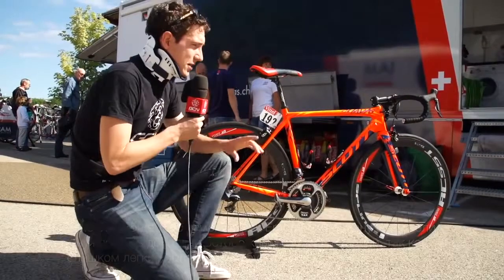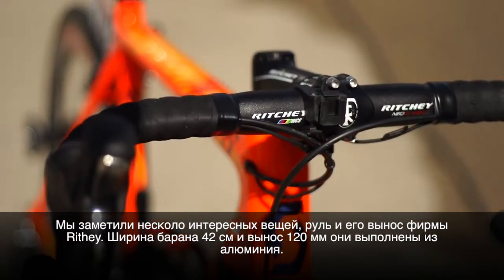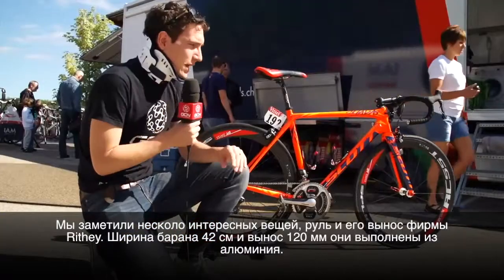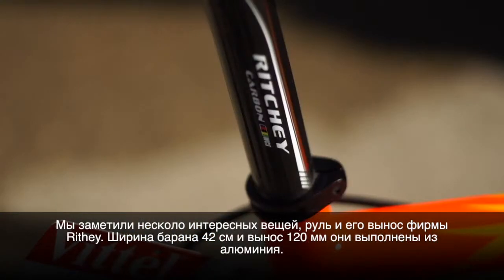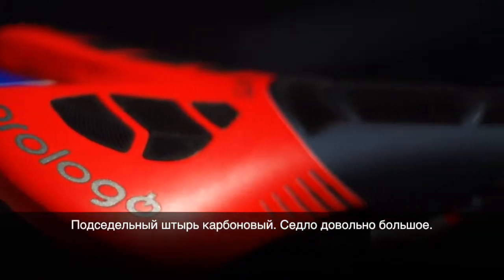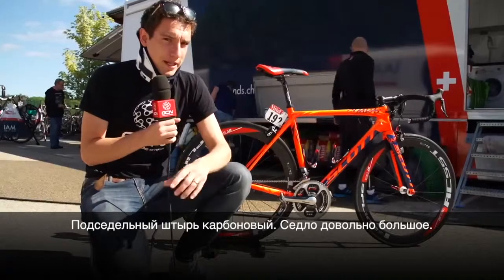So we'll notice interesting things like his aluminium handlebars, aluminium stem, both from Ritchie. The bars, I think, are 42 centimetres wide and the stem's 120 mm long. He does run a carbon seat post for lightness, but he's also got quite a hefty saddle there, that Pro logo scratched too. Now elsewhere, we'll notice that he's got the SRM power meter.